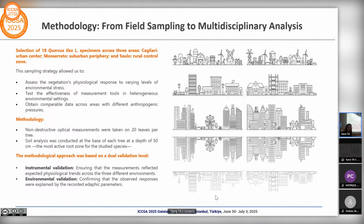So regarding the methodology, for the physiological response, non-destructive optical measurements were taken on 20 leaves for each tree. And regarding the soil analysis, it was conducted at the base of each tree at a depth of 50 centimeters, which represents the most active root zone for the study species.